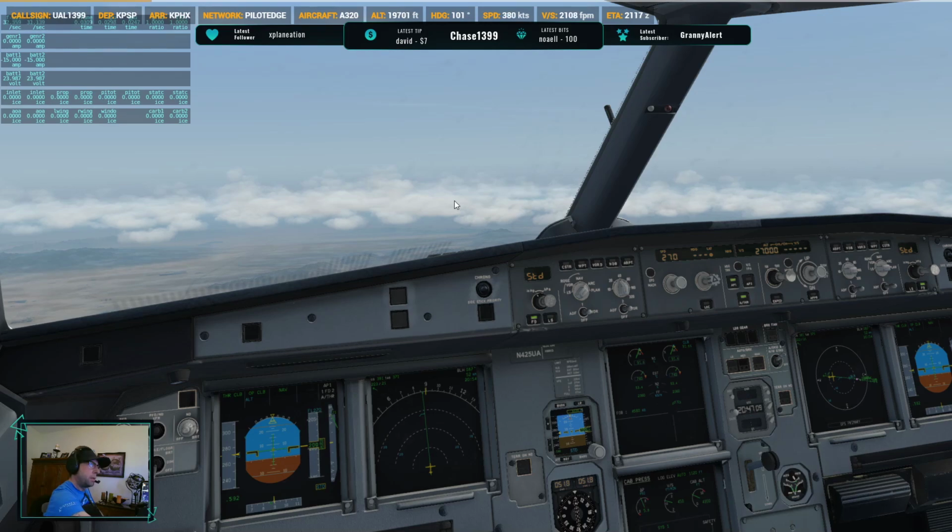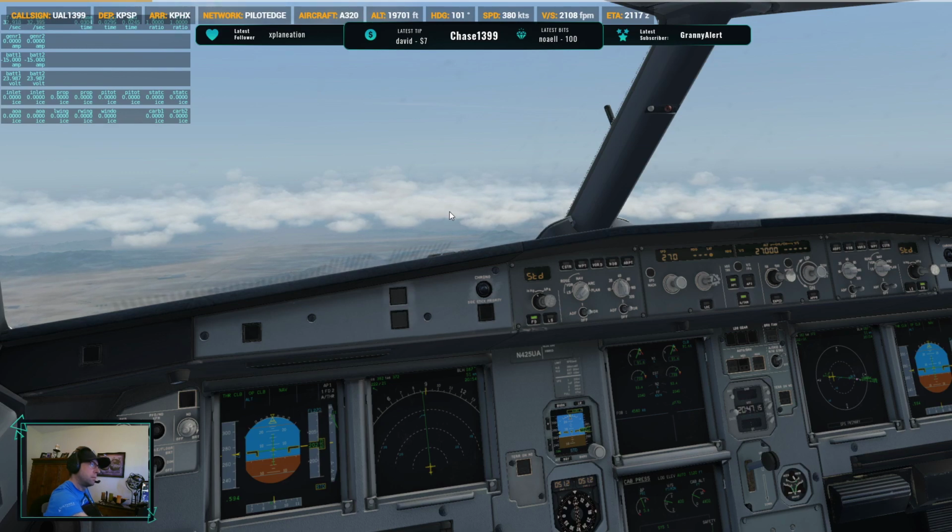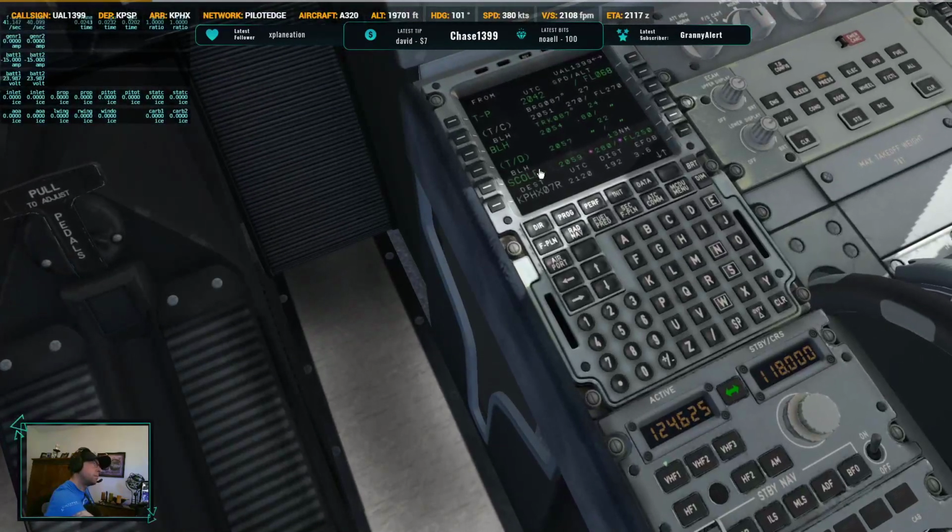We are finally on our way. About a 7-minute cruise. Hotel Bravo, runway 30, clear to land.